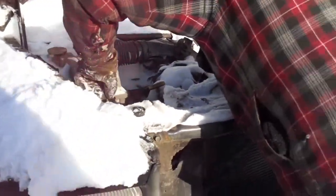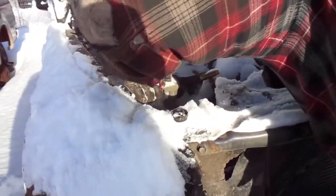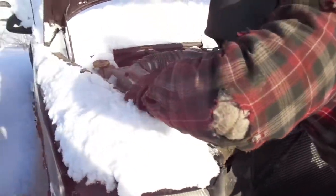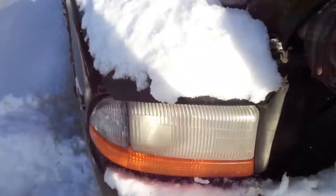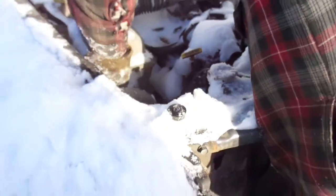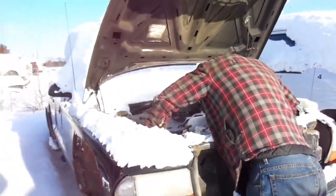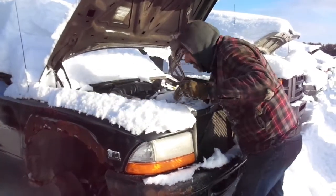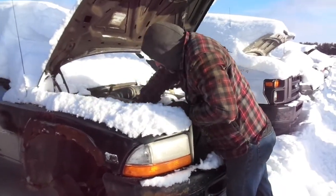Anything off this you could use for yours? Yep. There's a lot of snow under the hood too, apparently. Yeah, but I guess the hood was up for a while. Where's the computer? Oh no. Can't get any closer, so I'll get further away. Oh no, man. It's not there? No. Aw. Well, apparently it's not the winner.